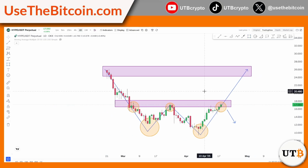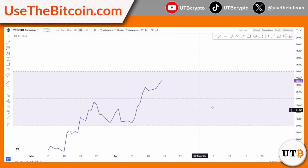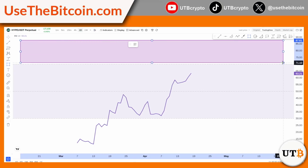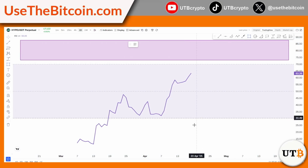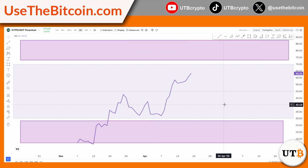Now let's talk indicators. One key tool a lot of traders use is the Relative Strength Index, or RSI. This tells us whether an asset is overbought or oversold. An RSI level above 70 usually signals that the asset is overbought, meaning it could be due for a correction or slight dip. On the flip side, an RSI below 30 would mean the asset is oversold and might bounce back up. As of now, Hyperliquid's RSI is still below the 70 mark, which is a good sign.